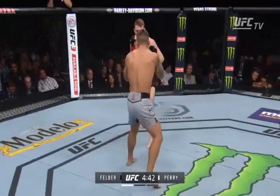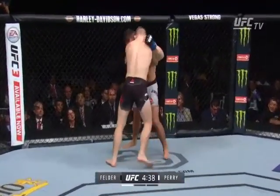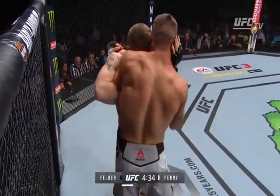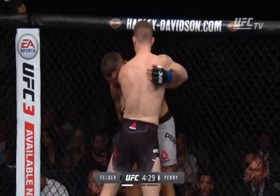Already a big cut on the forehead of Paul Felder. That was the first punch that Mike Perry threw. And anytime you get a cut on the top of your head like that, it's really miserable, especially at the beginning of the fight because the blood drains right down into your eyes. Very annoying.